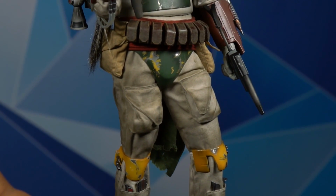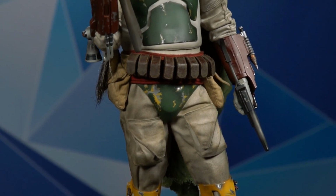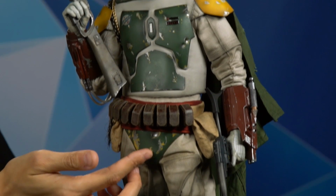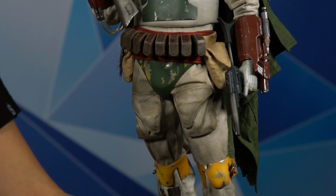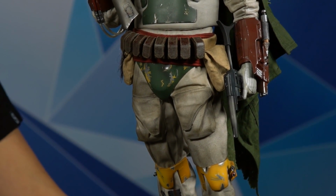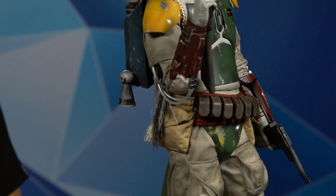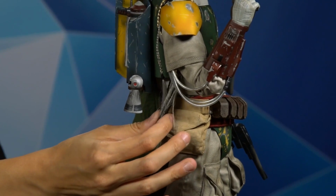So Boba Fett is a cool mix of fabric and sculpted elements. Check out all the details on the leather effect of his pouches right here. And then he also has his braided Wookiee scalps. I'm going to turn it again. Sorry camera, just so you can get a better look at these.